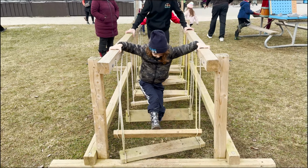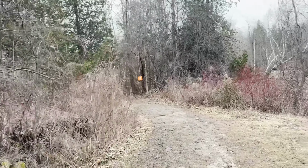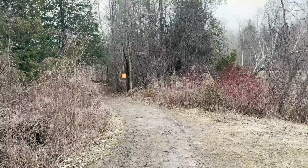We gotta follow the orange feathers to the last one. There's another orange feather. There's another orange feather. Found our 10th. Here you go, Jack. Our last one.